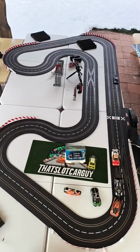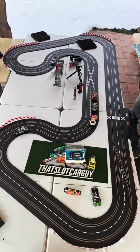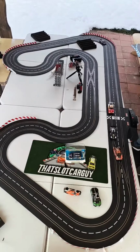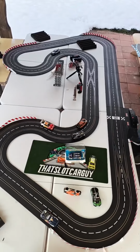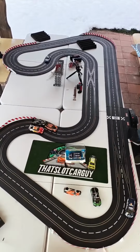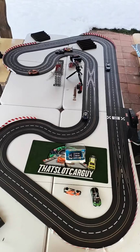It is 5, 85, 34. Can they catch the NASCAR? Coming into lap number 2. NASCAR is absolutely steaming. Lap number 3. It is 5, 85, 34. 31 is now creeping up.